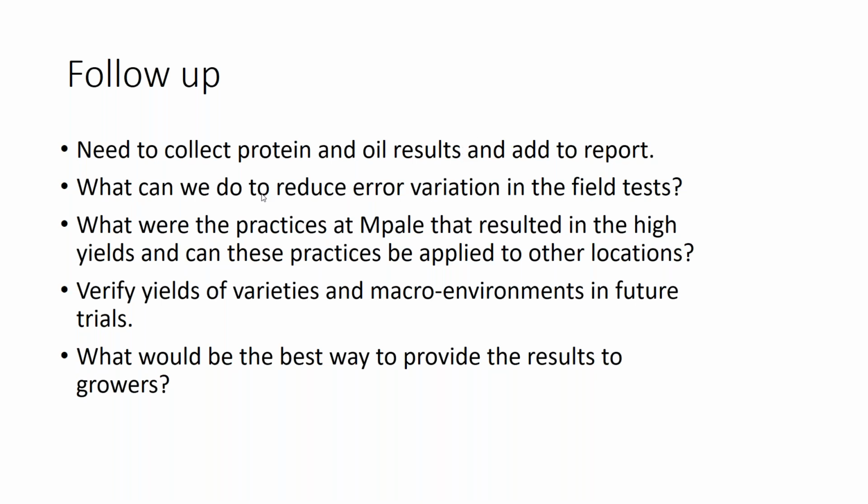Another thing, as I've talked about already, is that we have high LSDs for all these tests. One of the things we need to think about is what ways we can tighten up some of this variation in the tests so that we can get more accurate results and do a better job of making selections. The next thing is the Mapale environment, where we had the highest yield. What practices were applied at Mapale that could be applied to other locations? We found out from Florence that probably a lot of that had to do with the irrigation at that site, and that's not something that can be all that widely applied, because you have to have the ability to apply irrigation.